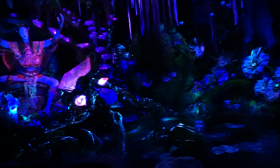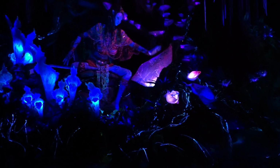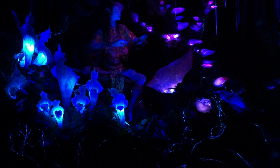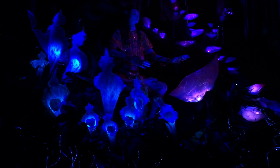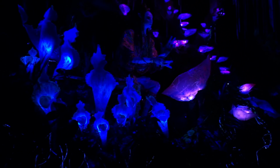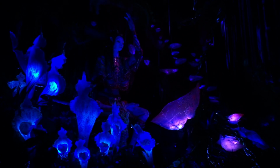By far the highlight of the River Journey attraction is at the very end, where you have, I guess, the grandmotherly Na'vi, and she's playing all these forest instruments, forest leaves. The animatronic is huge, probably 8 feet tall, 9 feet tall. It's super hyper realistic, and if you watch her hand movements when she plays the drums, it is super, super smooth and refined. So it's very impressive to watch on the ride.